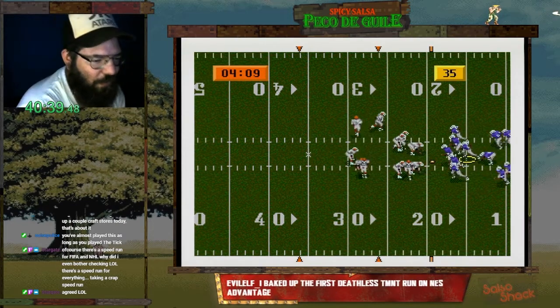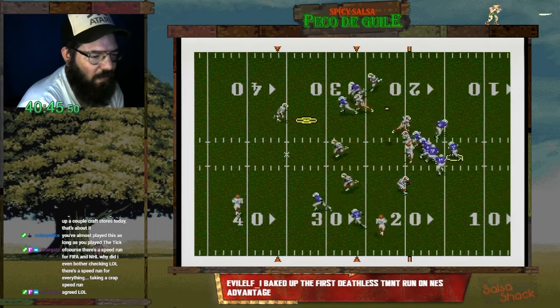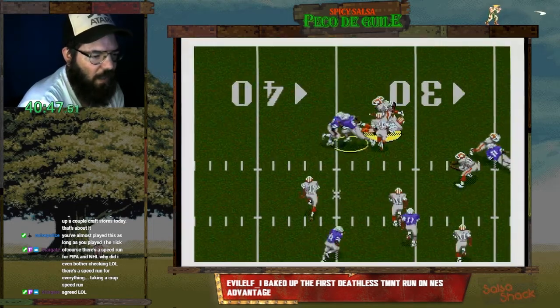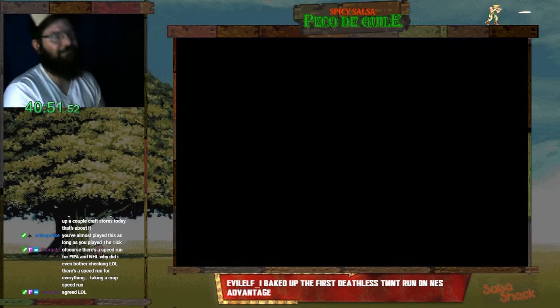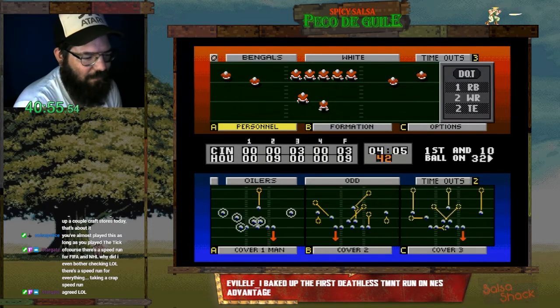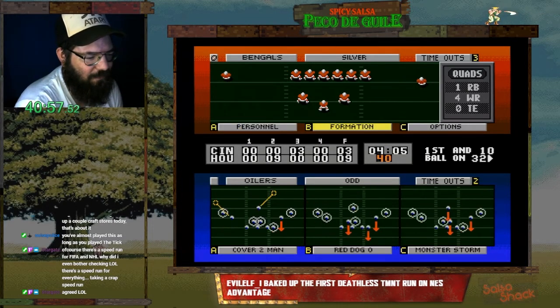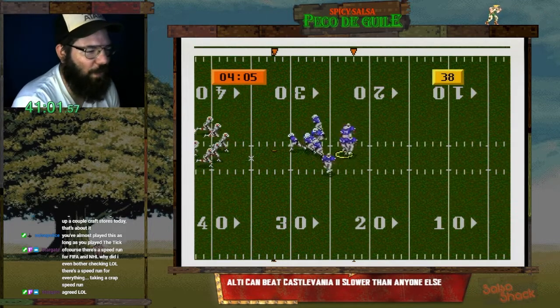Three passing plays in a row just because I really want to land a pass. Maybe more than I want to win the game, I want to land a pass. And I have. I've landed four of them, but it's to the other freaking team. Takes possession on the 32-yard line. The score is the Oilers 9. Back in the 90s, the games used to be hard.